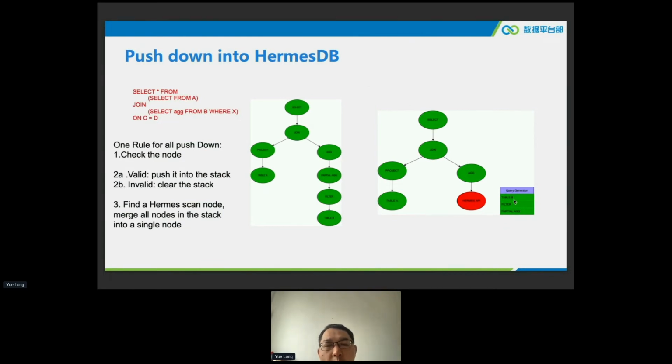As we know, we want to push down some operators like a partial AGG, a filter, and a scan into a single Hermes node. If any one node, for example the filter, could not be pushed down to the HermesDB scan node, it means that all the nodes above the filter should not be pushed down either. So we could use a stack here, named the query generator, which means that we just visit the tree from the top to the bottom.